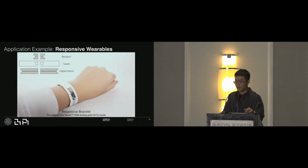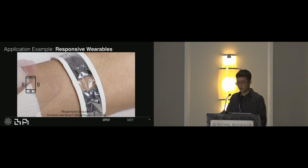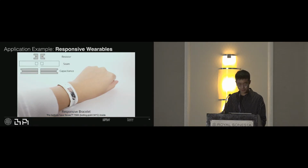And with low boiling point liquid injected and circuit etched, milliMorph can be actuated without a noisy pump. We can make responsive wearables, such as a bracelet that shows buttons when needed. The bottom layer of the bracelet is etched with heating circuit, and the top layer is etched with two touch sensors. The function of the buttons can be customized according to the scenario. Like you can use the buttons to answer the phone and then hang up.